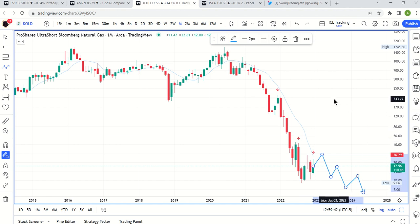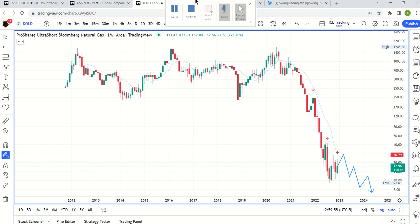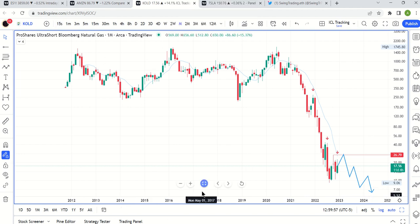This is just kind of dangerous, due to the leverage nature of it in general. And again, look at this thing. But you could easily get a bounce there, and that would be perfectly normal in this kind of downtrend. It wouldn't be abnormal.